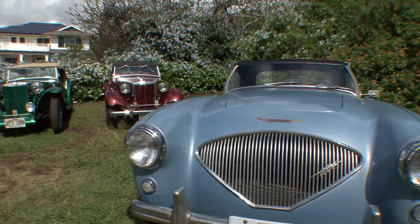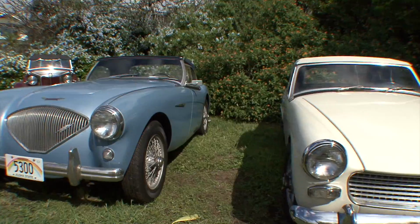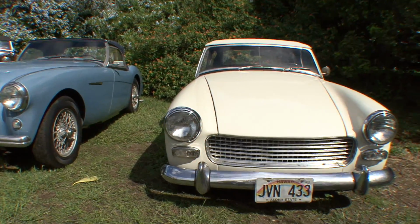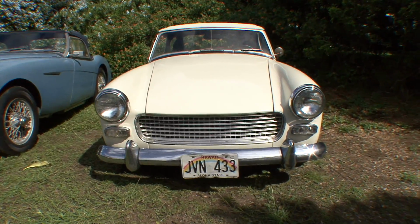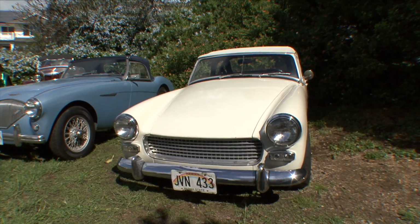I raced it successfully for a number of years, and it would clock on the track at 130 miles an hour. I've driven it that fast. It's souped up, but it's done very well, and I have trophies to show for it. It now belongs to my son, Andrew, who also races in the time trials at the stadium, along with his Sprite midget, which is next to it.